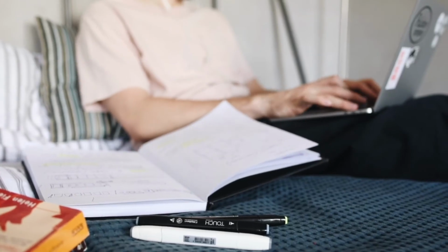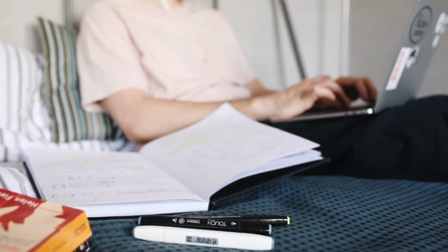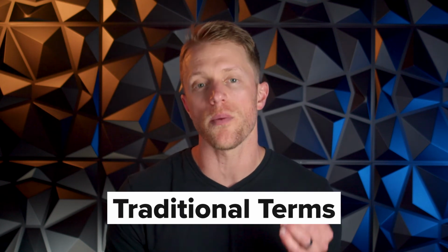You don't have to constantly switch between studying for 3 or 4 courses at once. So if you're the type of student who struggles with multitasking or staying organized, then this type of program format might be a good fit for you, assuming of course that you have the free time for an accelerated, fast-moving schedule. Now, the second type of format is the more traditional type of college arrangement that you're probably familiar with.